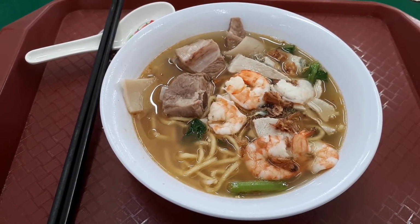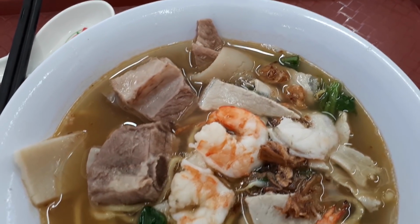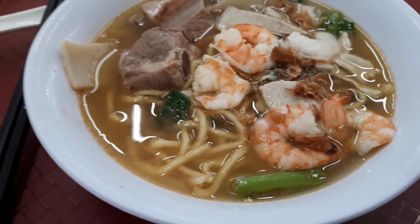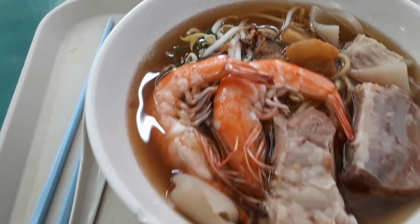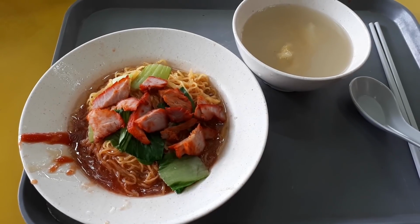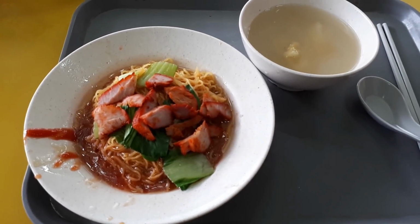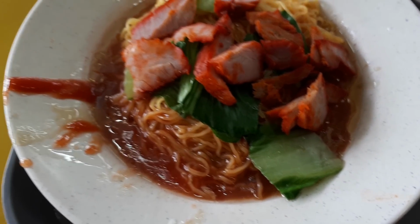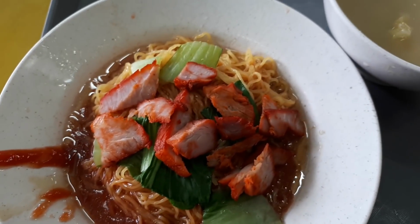Delicious Singapore hawker food at Kovan Food Centre. Welcome to another food adventure with Getting Lost. We are at Kovan Food Centre today to try these prawn noodles, which is yummy, and another prawn noodle dish, and a Singapore style wonton noodle with tomato ketchup. Yes, so join me at Kovan Food Centre as we eat our way through this food centre and explore all the food here after the intro.